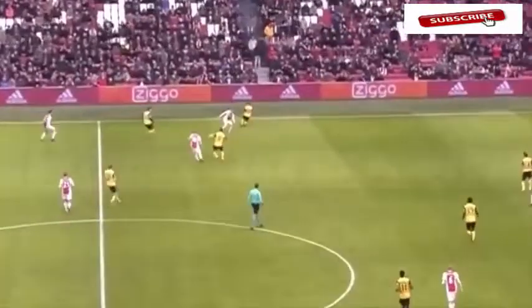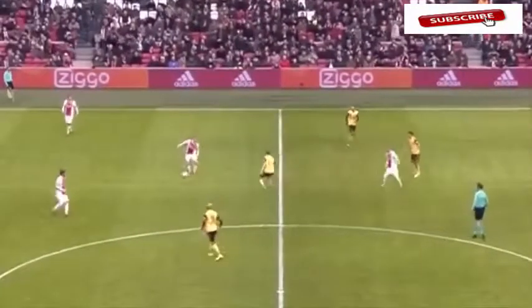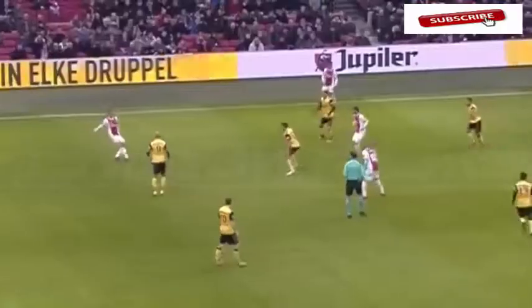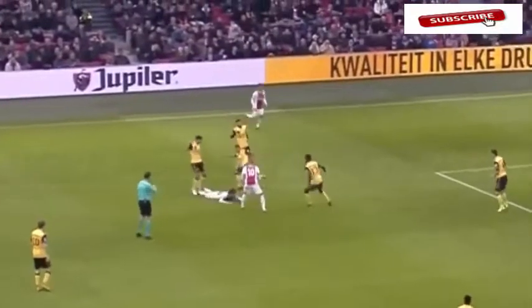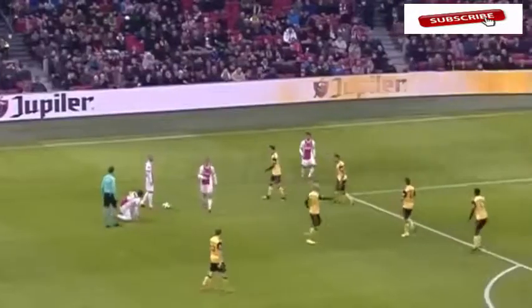Set up, it looks like they are going to play that back three and look to get some width from their wingers in terms of wing-back positions. Force the issue. Five in midfield. He might do so if this goes against his side for the remainder of the second half. It's a free kick in a decent position, though, for Ajax.